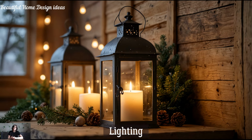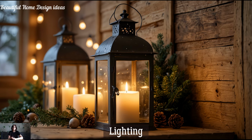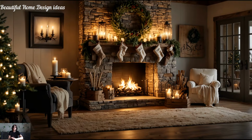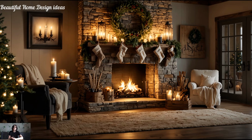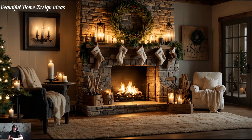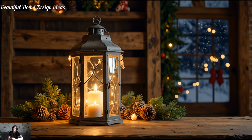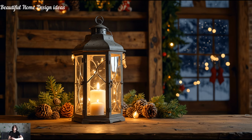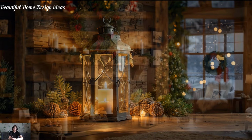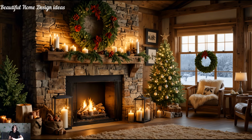Lighting. Lighting is key when creating that cozy, magical farmhouse feel. String lights are a must, whether you're hanging them on your tree, around door frames, or across your mantel. Opt for warm white lights to create a soft, inviting glow, rather than the bright, cool-toned lights often used in modern decor. Lanterns are another fantastic option for farmhouse Christmas decorations. Place battery-operated candles inside for a flickering, romantic glow, or use real candles if you prefer.